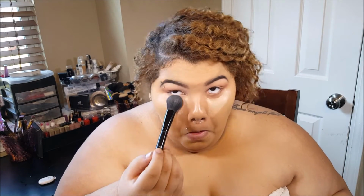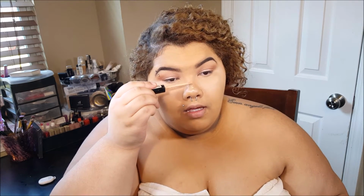Immediately set with my Laura Mercier translucent powder. To even the face out, I'm going to take just a teeny bit up my nose and my forehead region and my chin.